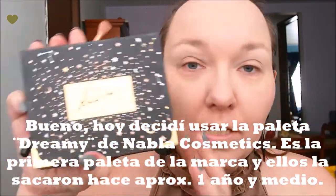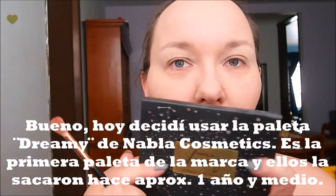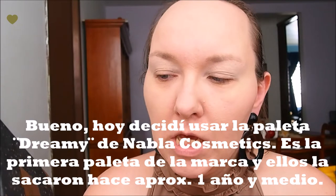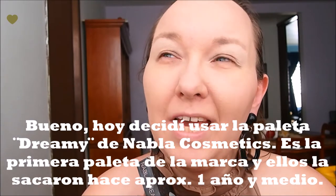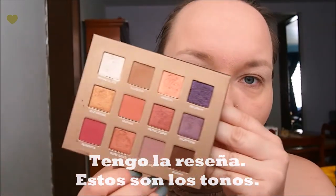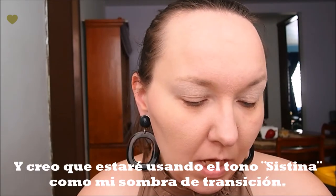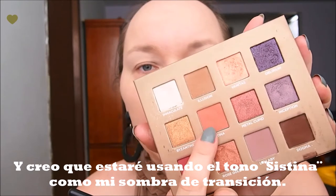So I decided to use today this eyeshadow palette from Nabla Cosmetics, Dreamy, their first eyeshadow palette. They launched it like a year and a half ago, maybe? I don't know. But I have a review on it too. So these are the shades. And I'll be using, I think, Sistina as my transition shade.